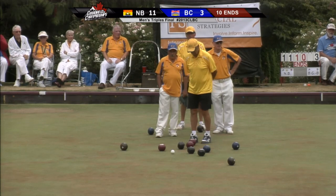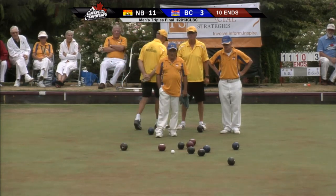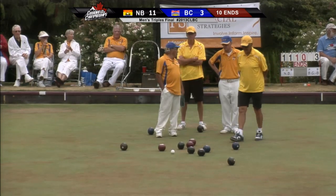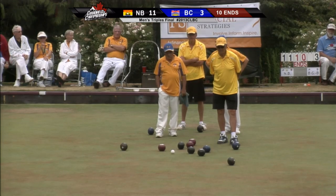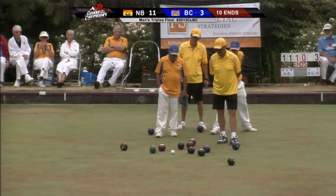This is playing the 11th of 15 ends here. Triples is only playing 15 ends, so BC needs to do something quickly here in the next few ends in order to come back. Run over there and get a piece of cloth, polish his bowl. James having a fantastic start for the BC boys, drawing two within a foot of the jack. James has been playing very well. I was watching him for the last few games.